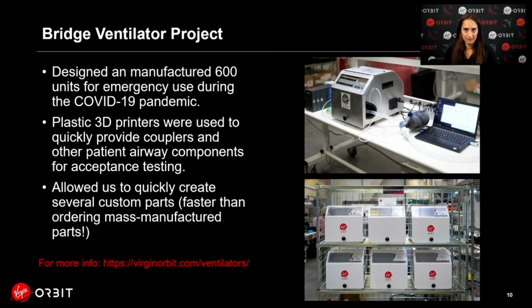Okay, so switching gears just a little bit, I really wanted to touch on this great project that Virgin Orbit was able to do earlier this summer. Because of the COVID pandemic, we were actually in a really unique position to design and manufacture a low-cost, easy-to-build system that can be used in emergency situations for patients in a hospital that could need a ventilator during the COVID crisis. We manufactured about 600 units, and we sent all of our designs over to different countries so that other people could make these products themselves.